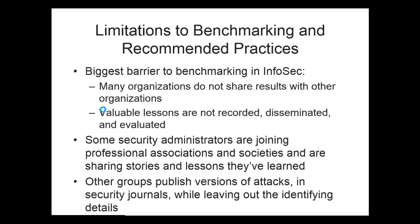So we talk about this idea of benchmarking and looking at other companies. What are some of the downsides to that? Do you think Target is really going to put out in public everything that happened with the credit card site? Probably not. And so what happens is organizations aren't willing to always share their bad things that happen, so it keeps us from being able to learn from that.